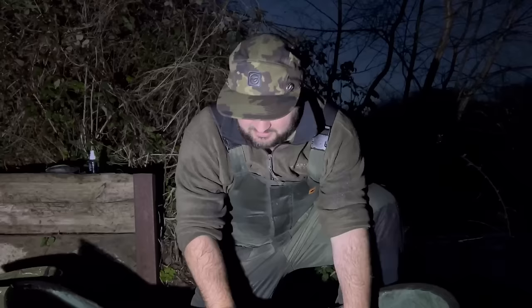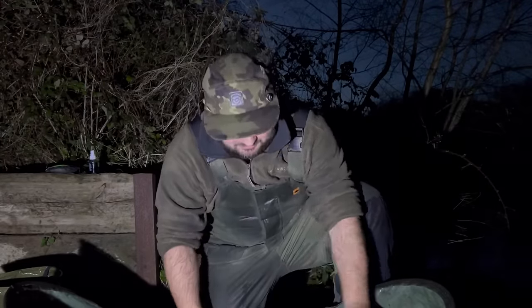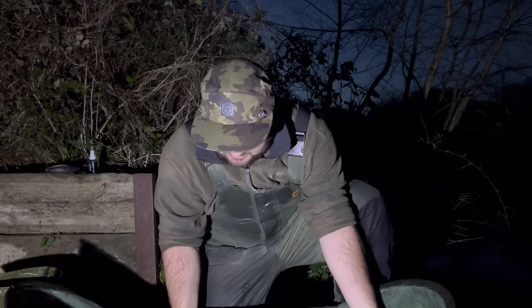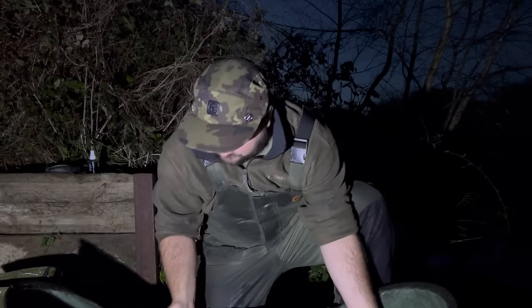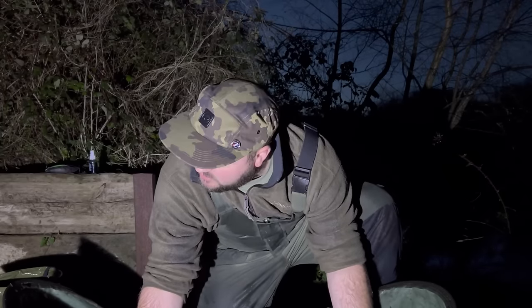Get in. Right, well, here we go. The moment I've been waiting for. This fish apparently is called Domino. Sean said it was put in here around Christmas time, so it is actually not one of the ones that was in here before some of these were stocked in. But yeah, 23 pounds 10.